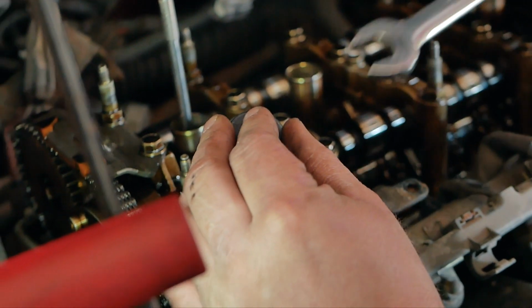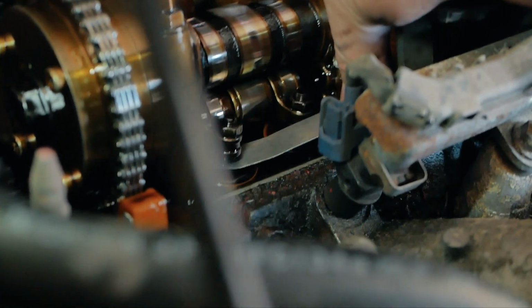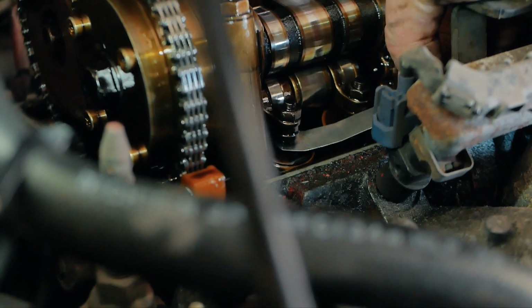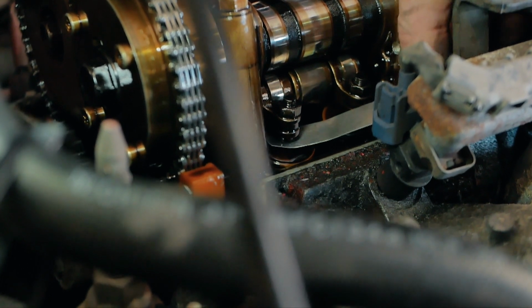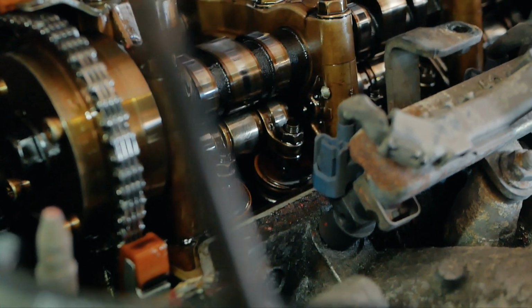So then as you hold your top, tighten that, the 17. These are supposed to be torqued to spec. We'll torque them after I finish this video, but just for the purposes of showing you. And that's that one set, that one tight enough. So then we're just going to go ahead and do this one, and then we're going to go on.